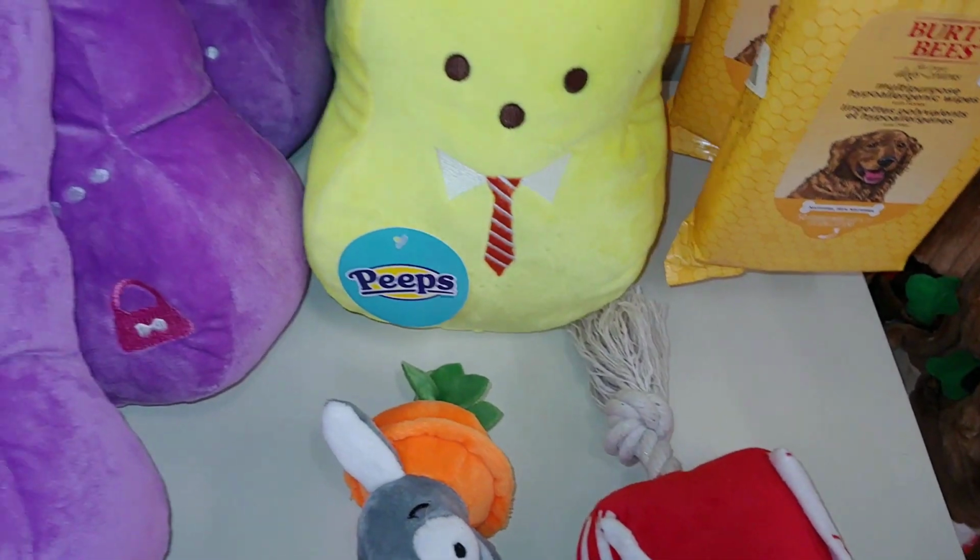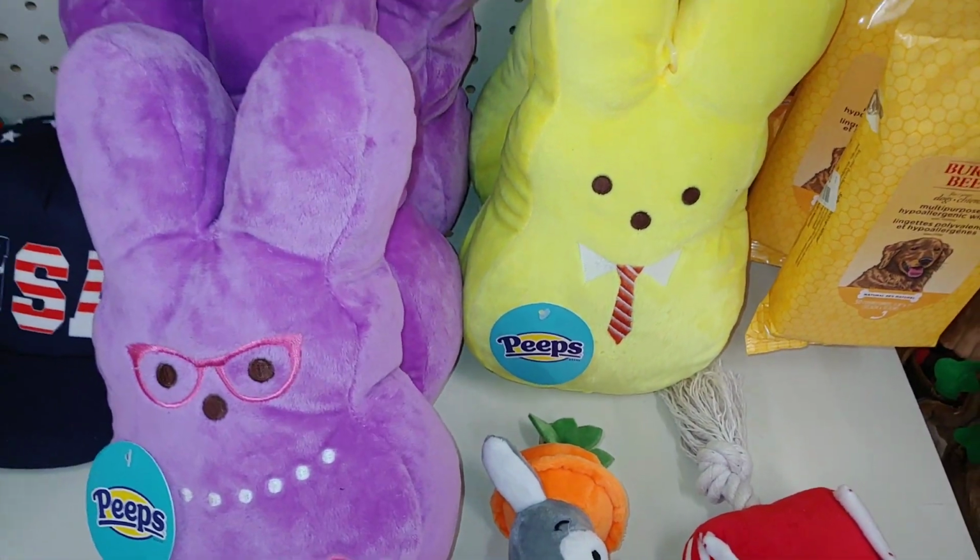So these were in the pet department if you're interested. Really, really cute.